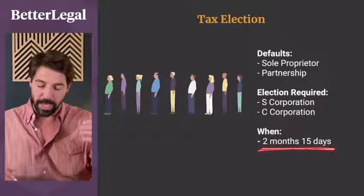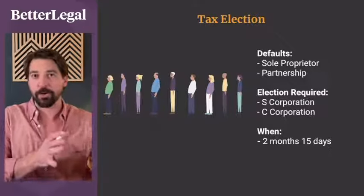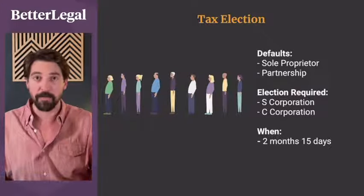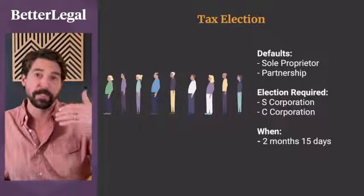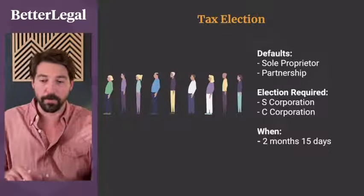You can do that within 2 months and 15 days after the initial formation, or 2 months and 15 days of every calendar year. So January 1st to March 15th of every year. Let's say you are just running the business for years and you're not really making any money. It doesn't really make sense to be an S Corp. But then all of a sudden you start making a lot of money. Your CPA says, hey, maybe you need to file to elect to be an S Corp now. You can do that between January 1st and March 15th of any year.